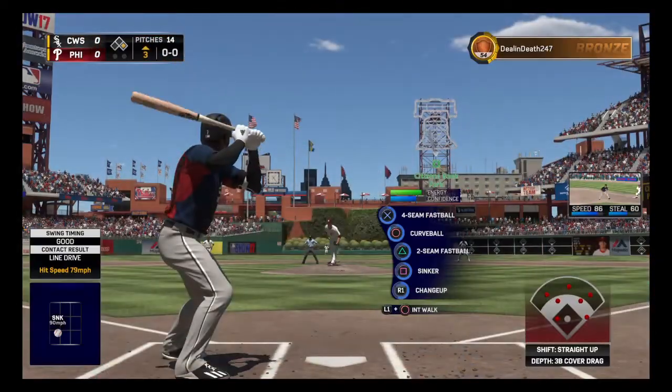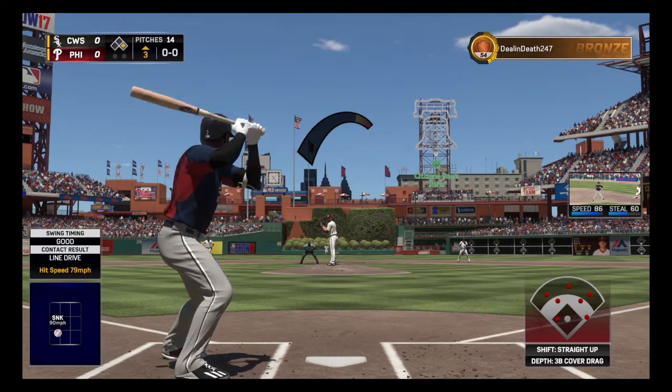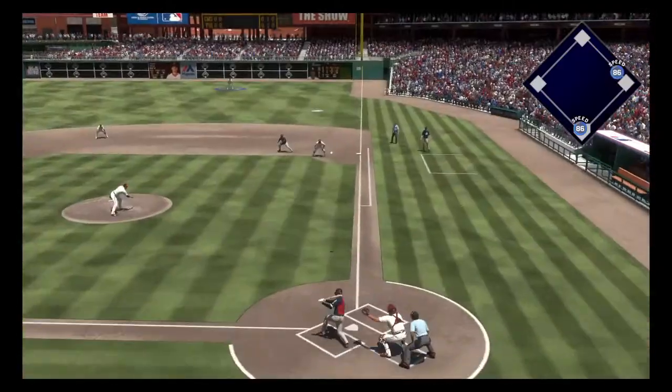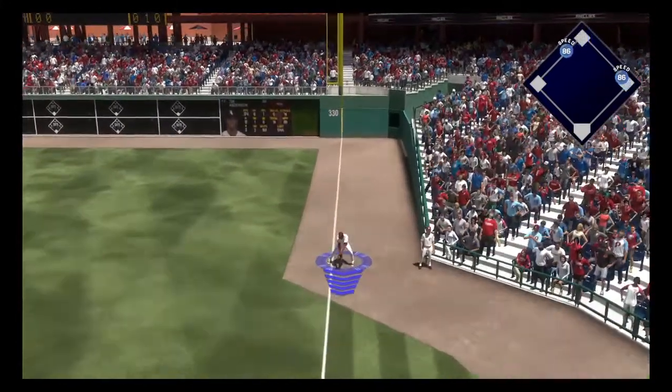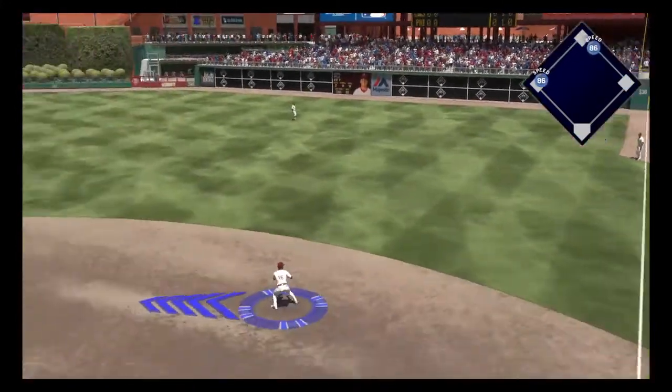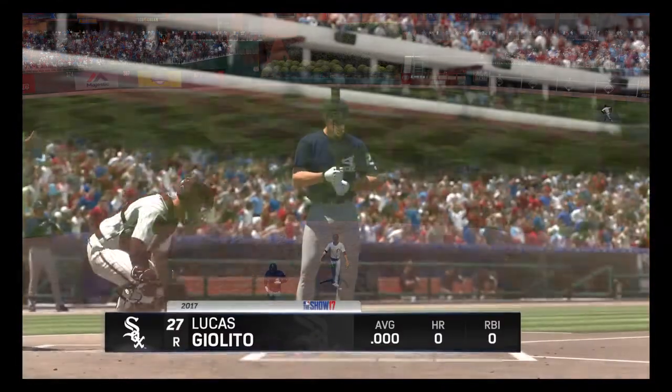Set to get his day started, Tim Anderson. And it's been a real struggle for him with the bat so far this year, looking to get things turned around in a hurry. And here's a ball hit in the air, and that's in there, base hit. The relay not in time, and he's in there with a double.